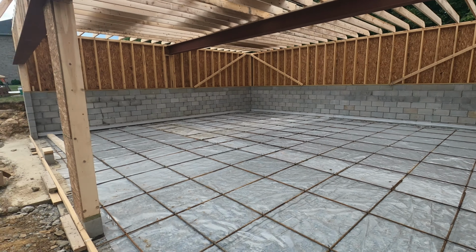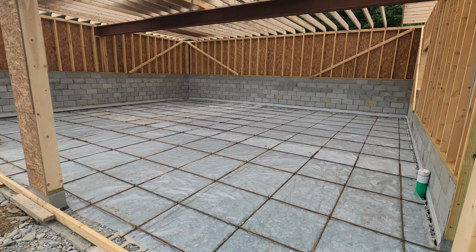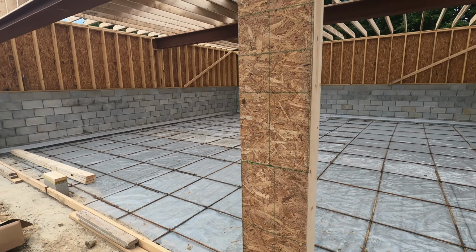This will probably be the spot where we do a lot of the dirty work, and we'll store the other cars, the nice cars, in the other garage. That'll be like the showroom. So this will be where all the work happens.